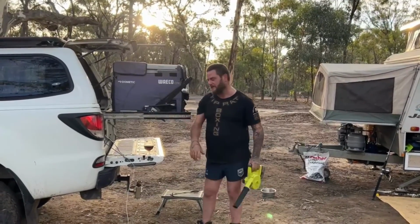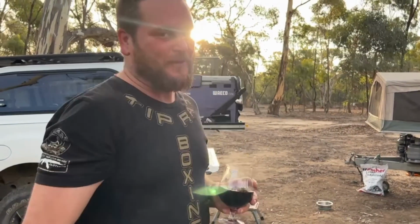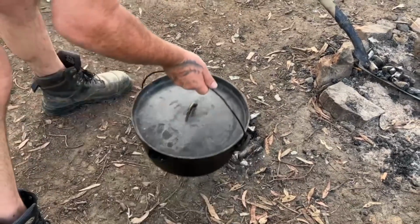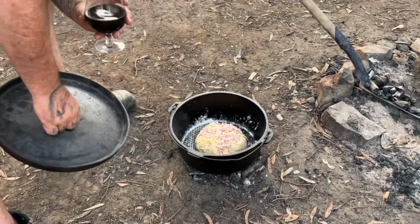You're filming already. Alright, so the lovely wife has made us a damper. We're going to cook it on coal. So we've got the coal here. All we're doing is banging it straight on top. As you can see, sitting in there.